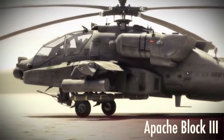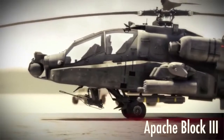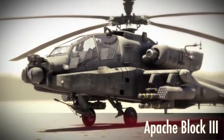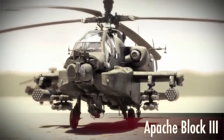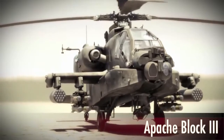Examination of Block 3 clearly demonstrates this is not just simply an upgrade of the D model, but essentially a new aircraft with integration of many advanced technologies that greatly increase the system's lethality, survivability, and overall operational effectiveness, and extends Apache's service life well beyond 2030.